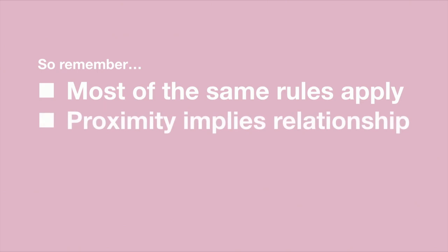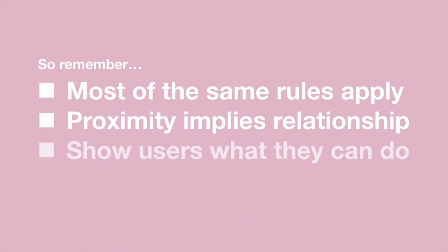Proximity implies relationships. Along those same lines, you can think about the room, but you can also think about it in terms of dynamic elements that appear when you get near an object or when you're further away from something. And you can control the legibility factors when you set those rules for different distances. Showing users what you can do means making affordances clear, making systems that tell you what's going to happen next, which means cursor states really apply to that, as well as hover states.